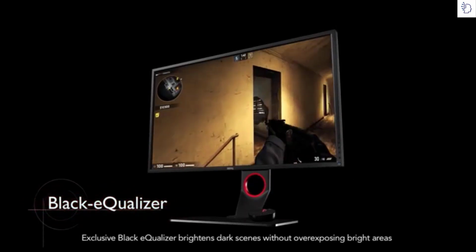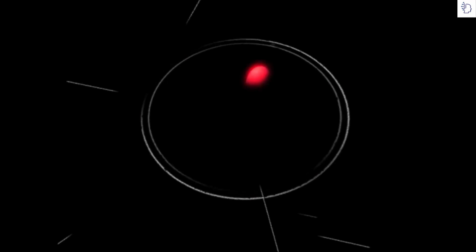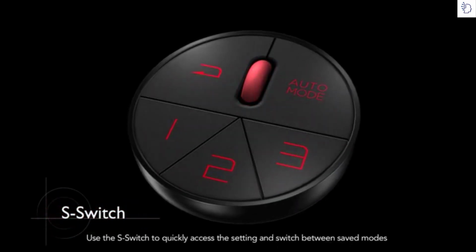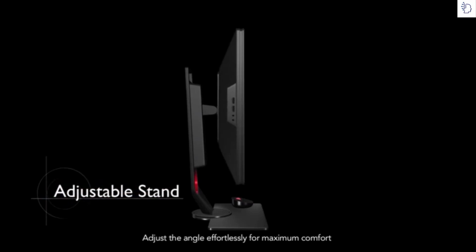Exclusive Black Equalizer brightens dark scenes without overexposing bright areas. Use the S switch to quickly access the setting and switch between save modes. Adjust the angle effortlessly for maximum comfort.